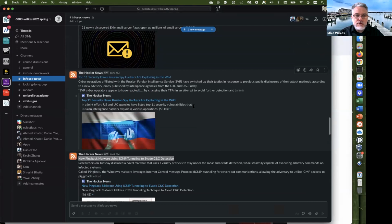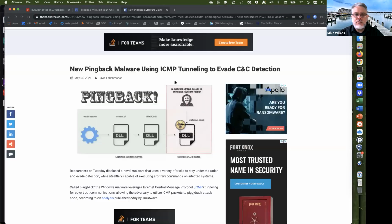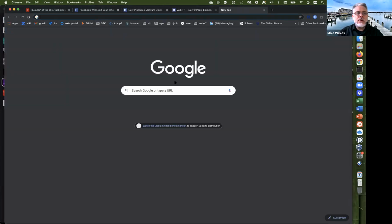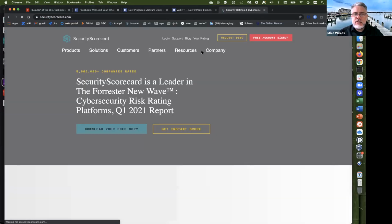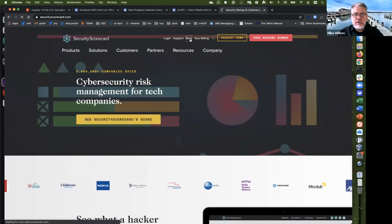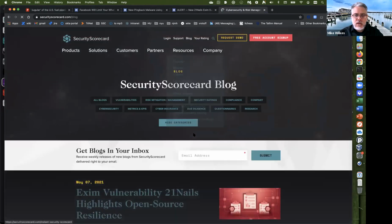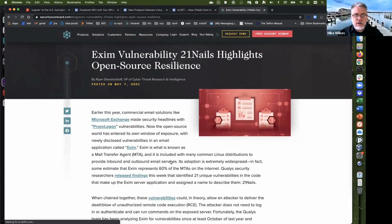11 flaws, Russian cyber exploiting in the wild, no. 21 Nails, Exim bug. Yeah, this is the one that I wrote about, actually. Let's see if there's a new story. Under SecurityScorecard, we published a blog post on Friday about this Exim story. And I worked on it with our head of threat intelligence, Ryan.